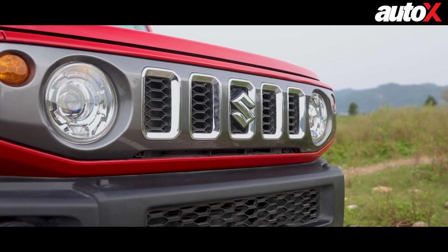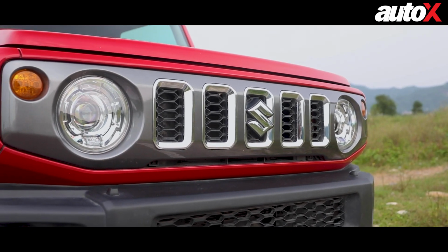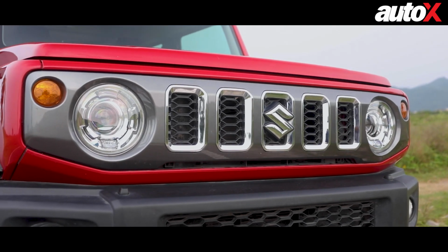Everywhere you go, people look at it, and that's another great thing about the Jimny. You see, Maruti has sort of screwed up a little in terms of pricing, but that has also made the car more unique. Yeah, the Jimny has just one engine option, which is also outdated. So for a lot of people, when you put logic into it, you're like, oh no, there is not much in this car, right? I'm not going to buy.